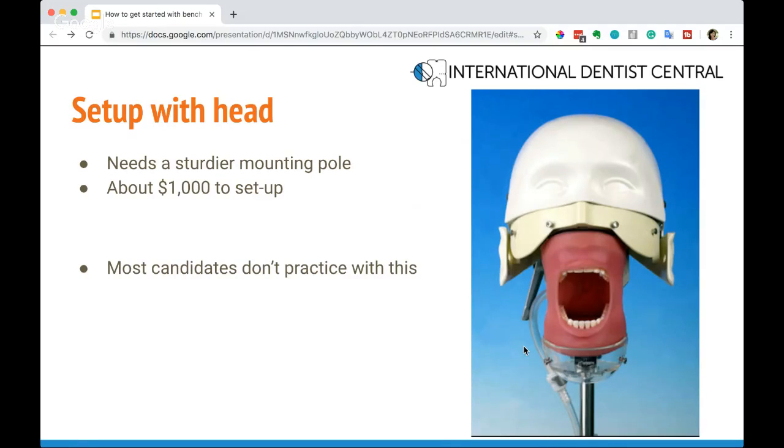This setup has a head. This is much more fancy and expensive. It's going to set you back about $1,000 or so. And the mounting pole I showed you earlier is not sturdy enough to handle this heavy head. So you're going to need a much sturdier mounting pole. It is an option available, but most people don't do this.